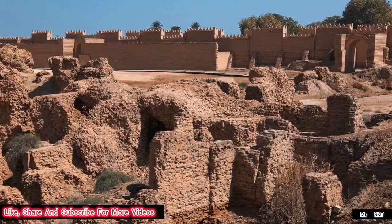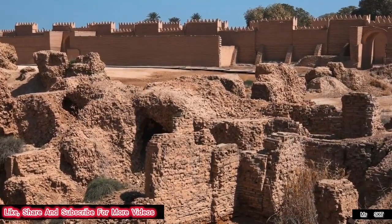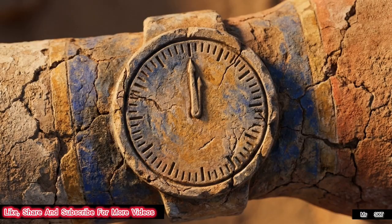You don't need to dig through the deserts of Iraq to find the ruins of Babylon. You just have to look at the watch on your wrist.